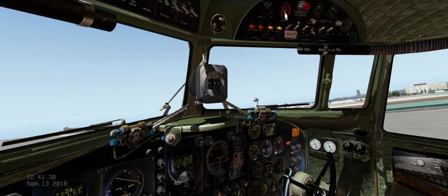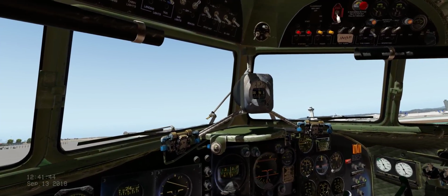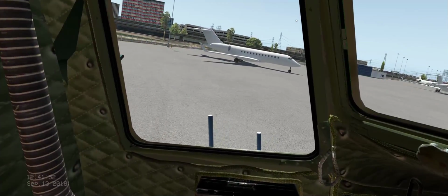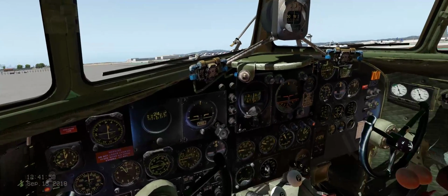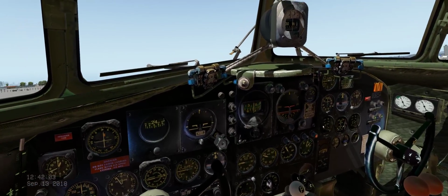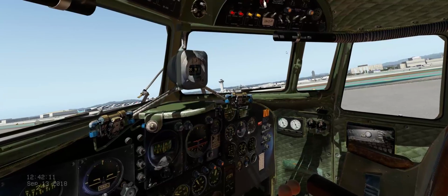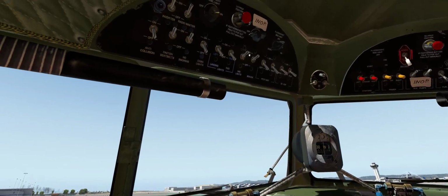Go ahead and turn the fuel pump off there. We'll go fuel pump on the left engine, prime it. Okay, let's go ahead and start. Okay, looks like we got a good start. Oil pressure's in the green, and temperatures are rising. Looks like it's pretty good. I don't know why that yoke went back the way it did. All right, everything looks good.